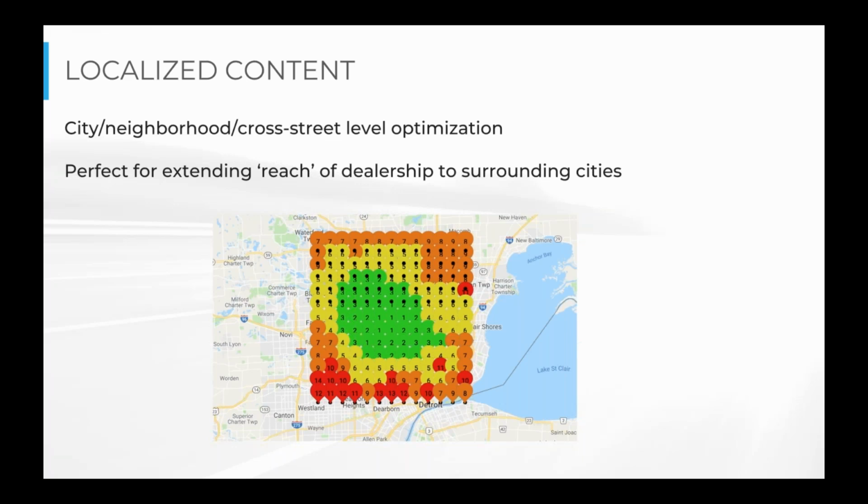You can optimize for that level of local results if you're putting this together, right? Taking content and attaching it with your local strategy. This is how you can win, right? In this example, I'm using a tool that shows how this particular dealership is ranking for the term "dealer near me." How is this dealer ranking throughout this larger Detroit suburb area?